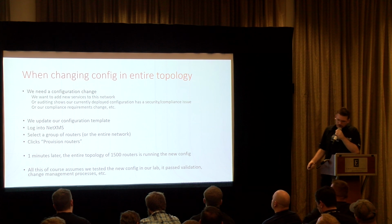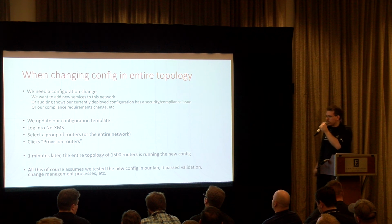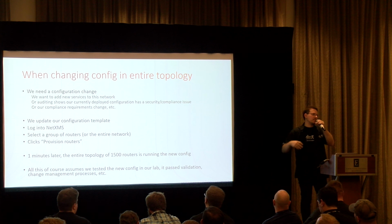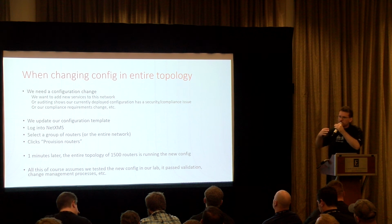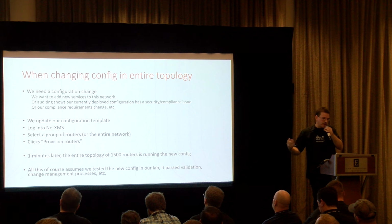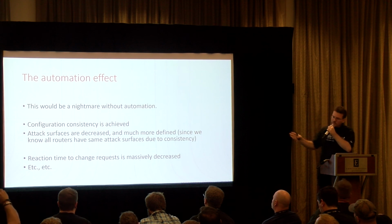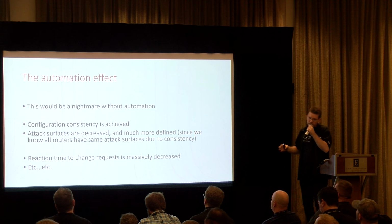Yeah, and that's really it. About 1 minute later, the entire topology of 1500 routers is running on a new config. Of course, this again assumes that this has been tested previously in the lab. There are change processes, change auditing, approval of change, etc. Yeah, this would be a nightmare without automation, as we have talked about, time, errors, etc.